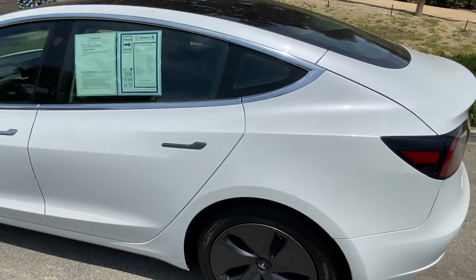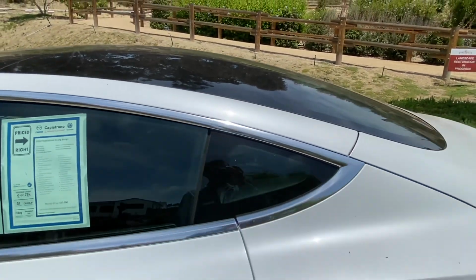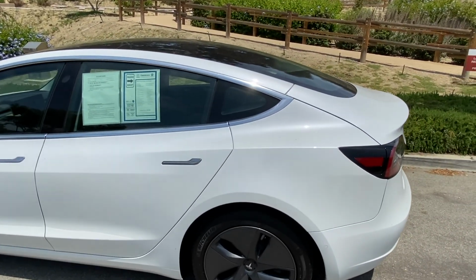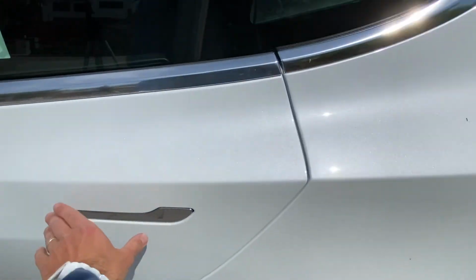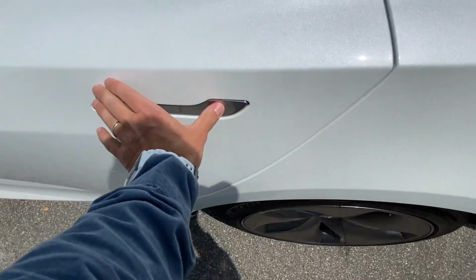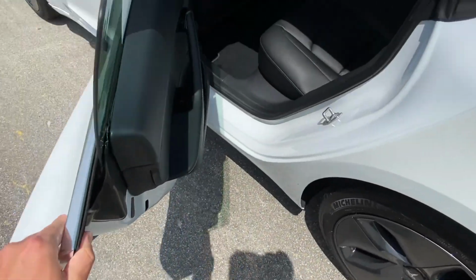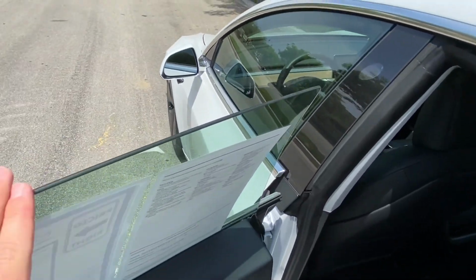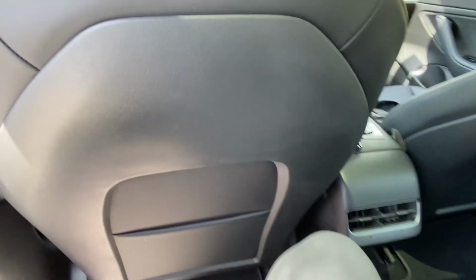Alright, so here's the back of the Tesla Model 3, and obviously, as you can see, it's a compact sedan. Tesla makes the Model S and the Model Y, which is based on this car and is more like a hatchback, sliding coupe, whatever you want to call it. But again, these handles, you kind of get used to it. I feel like I'm getting used to it right now, but it's still not the best option, I think. And then again, these beautiful frameless windows and doors, I really like it. Getting in the back, it's pretty easy.